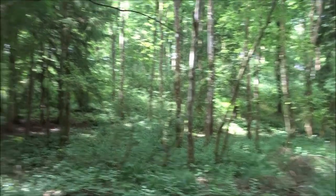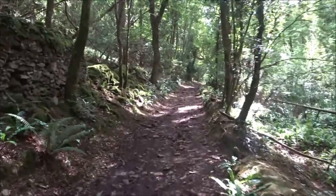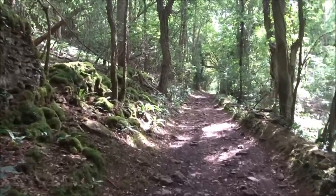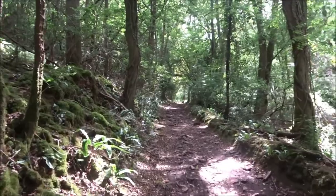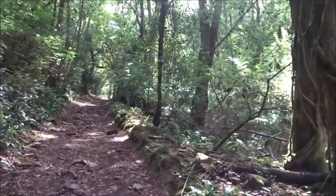It is truly magnificent, isn't it? Right, so I've got quite a bit of this walk along here. I won't video the whole lot, otherwise I won't have any memory left for other sections.